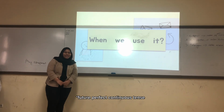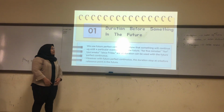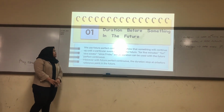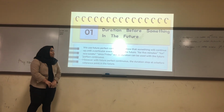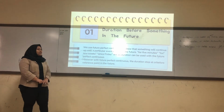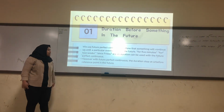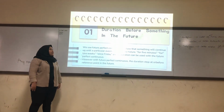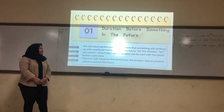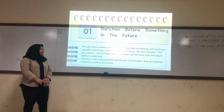When we use future perfect continuous tense, one, duration before something in the future. We use future perfect continuous to show that something will continue up until a particular event or time in the future. For 5 minutes, for 2 weeks, since Friday, all durations can be used in the future perfect continuous. However, in future perfect continuous, the duration stops at the reference point in the future.